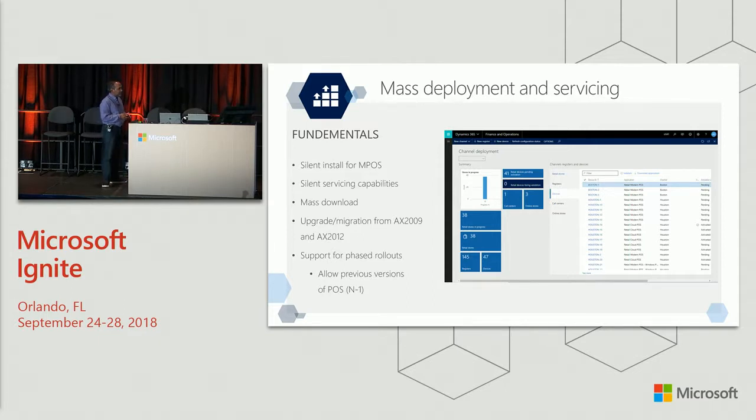So the first step, obviously, is what we call the silent installation of POS. So you can script it and install it without requiring user intervention, if you will. That part has been completed and shipped, as well as the fact that it can also be silently serviced.